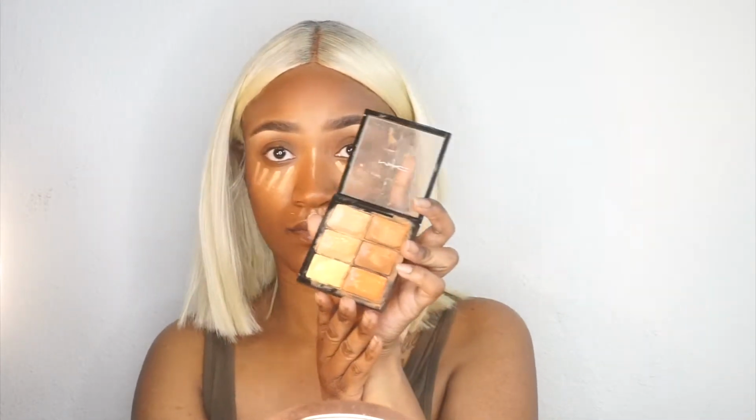Using a Holy Grail MAC concealer palette. While my concealer is setting, I like to let it set and get kind of thick before I start blending it out. I'm just taking my fingertips and using some concealer just to touch up any little problematic areas like dark spots, hyperpigmentation, which is the same thing, but you know.